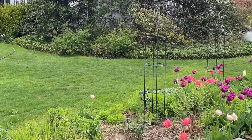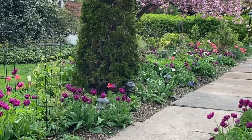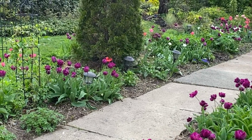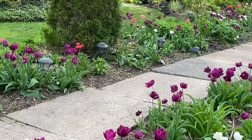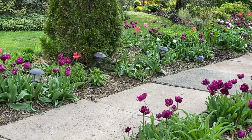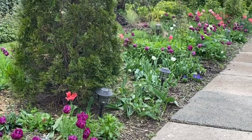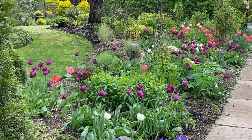And here's the overview of the sidewalk border. The tulips are at their peak right now. They're absolutely beautiful. And most of the tulips that I planted last year and the year before that came back, especially the double flag tulips that you see, the purple ones, come back for me reliably. But some of them didn't make it. I lost some of the foxtrots and some of the mondial tulips, which are white tulips. So you just never know.